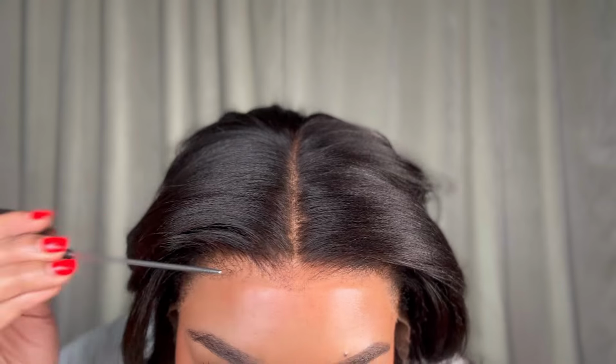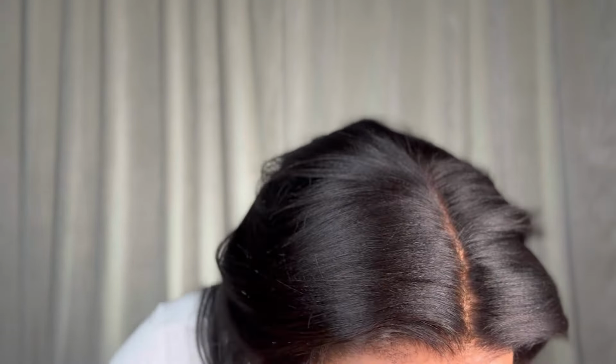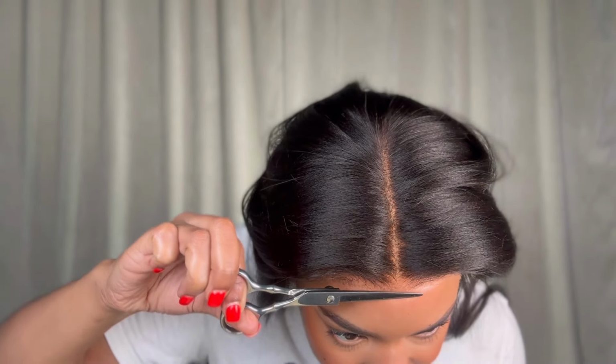So I laid the lace down. Oh, wait a minute. Wait a minute, hold on. It is kind of hiding the grids a little bit. It's making the lace look really skin-like in a way. I wasn't sure what they meant by that, but now I see. It's a melting product. That's what it is. It is helping to kind of melt the lace into my skin a little bit.